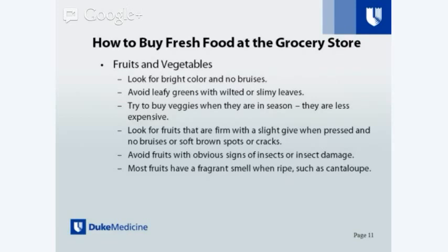Try to buy vegetables when they are in season. They are less expensive that way, and a lot of times if you buy them from a local farmer's market stall, you would be able to get more for your money that way.